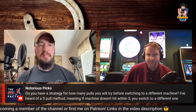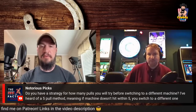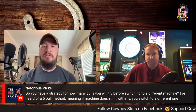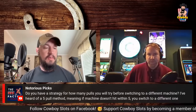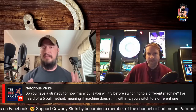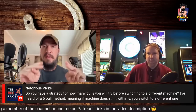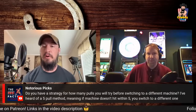Let's see. Notorious Picks: Do you have a strategy for how many pulls you will try before switching to a different machine? I've heard of a 5-pull method, meaning if the machine doesn't hit within 5, you should switch to a different one. So no, there is no. The slot machine does not understand it. The slot machine cannot differentiate you from another player. It cannot differentiate how many spins. There are no settings for that anywhere in any machine, brand new or old.